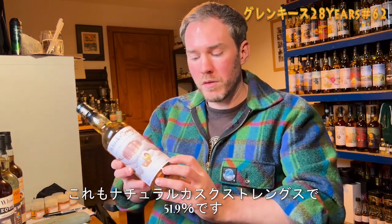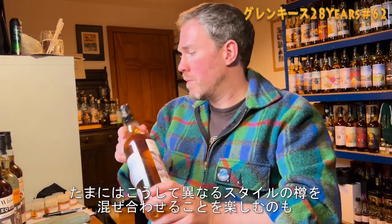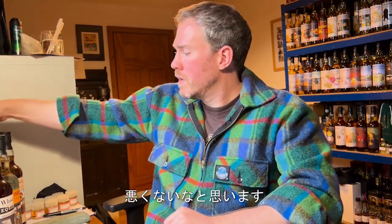And this one we did also at natural cask strength, 51.9%. I'm very happy with how this bottling turned out. I think it was a good example of how we like to play around with different casks and recipes sometimes.